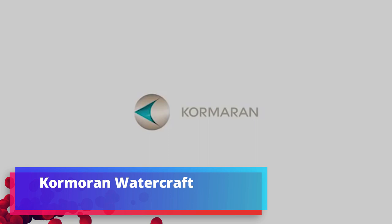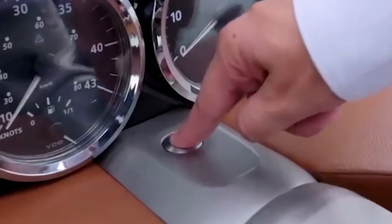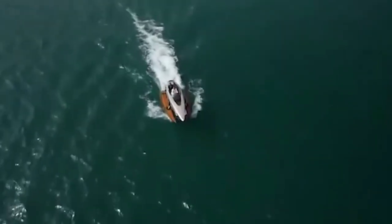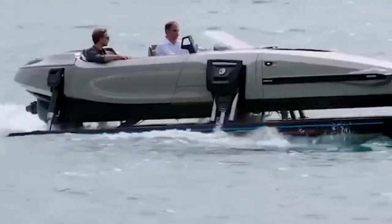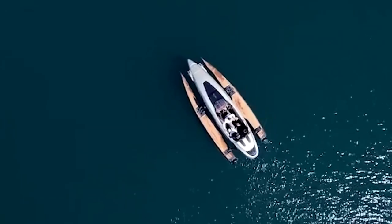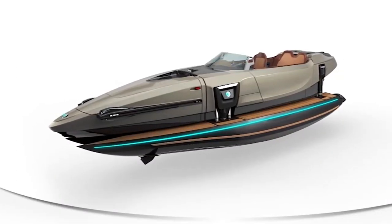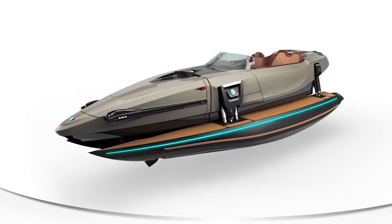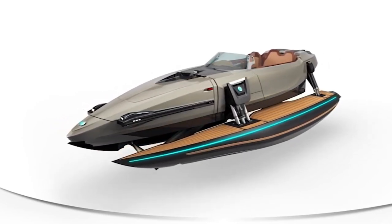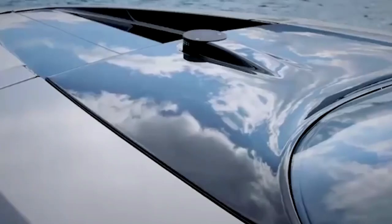Cormoran watercraft. According to the creators of the unique vessel, it can reach speeds up to 70 km per hour and swim at maximum speed up to 200 km. The length reaches 7 meters, and the width from 1.5 to 3 meters, depending on the form it has taken. The abundance of the ship's features emphasizes its innovative design. The main structure is made from carbon fiber, which is also used in building racing cars. Hulls and decks are made of teak wood.